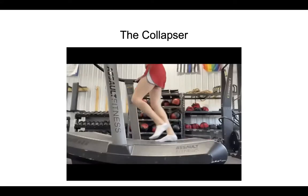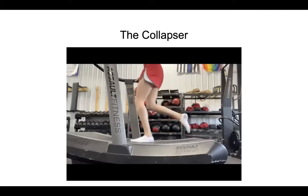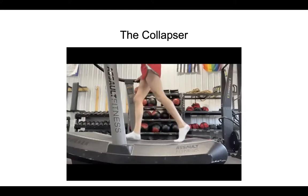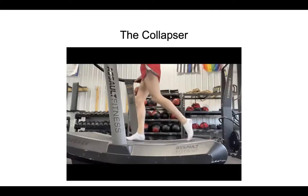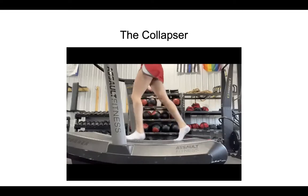So from the side here, because there's such a collapse, the femur bone, or the thigh bone, can tend to fall in. So will the knee. This actually makes the ankle drop inward, and so my ankle tends to flatten. This is called pronation.